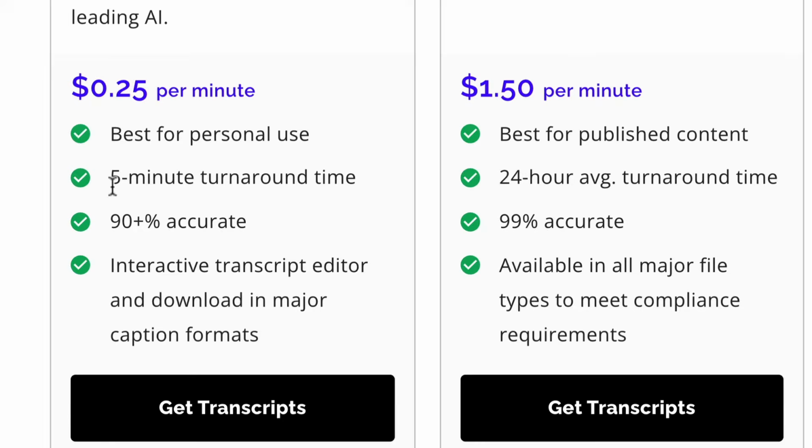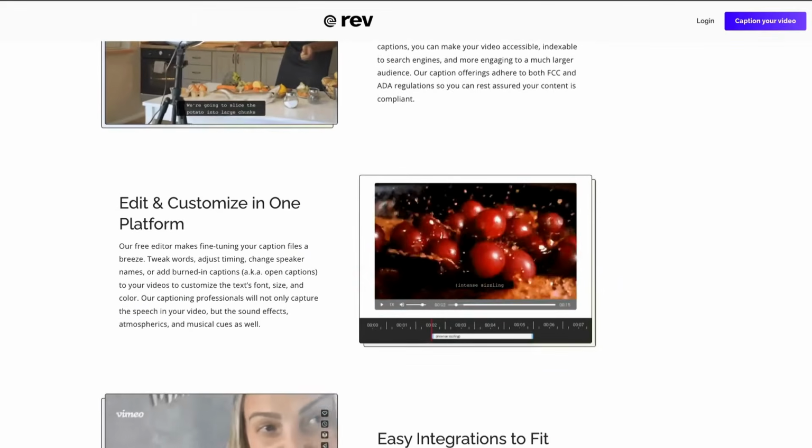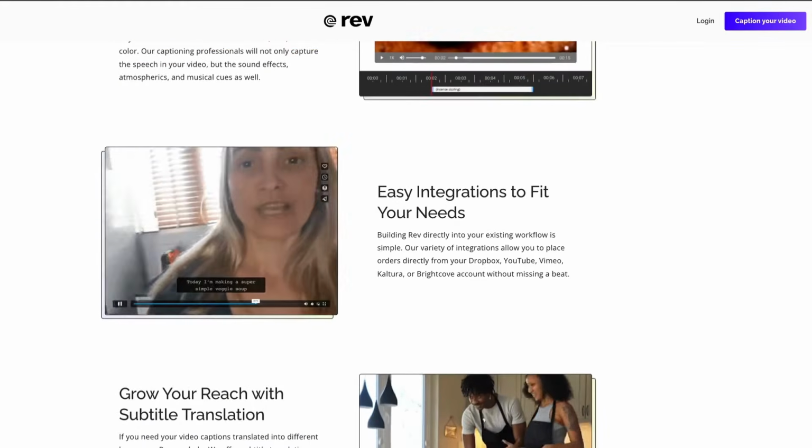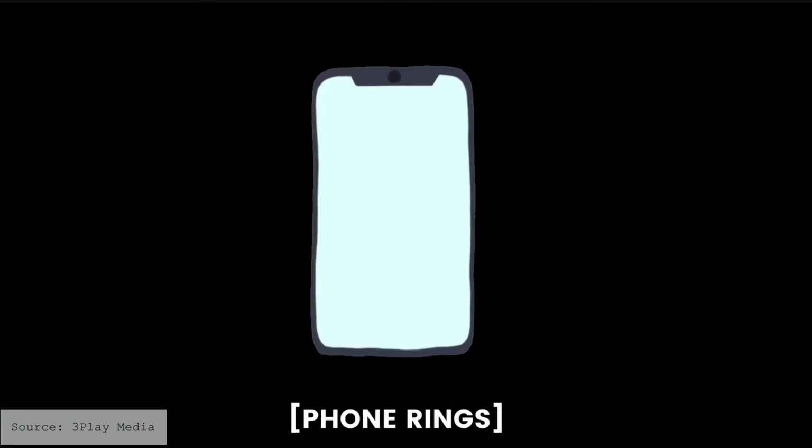Rev promises sub 5-minute processing speeds, and the tests I did actually went much faster than that. On top of simple transcripts, they offer closed captions, which are intended for deaf or hard of hearing viewers and communicate the video's spoken content and other sounds that are part of the story.